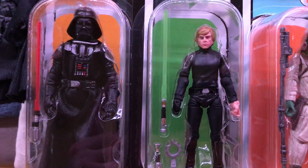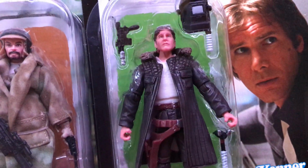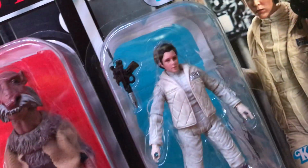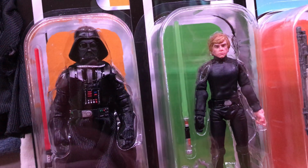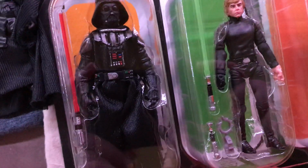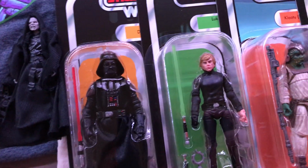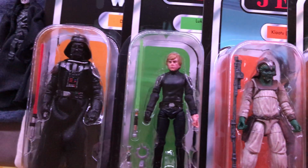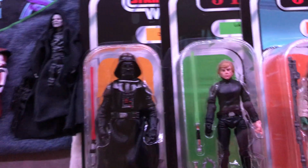The Vader and Luke, as well as the Han Solo and Princess Leia, are some of the first photo-real face scan figures. These are the re-release from the original Vintage Collection line, because Hasbro re-released these specifically because they were hard to get in Europe for whatever reason, not sure why. They re-released them to give those guys another chance to collect these.